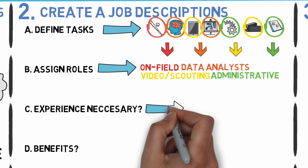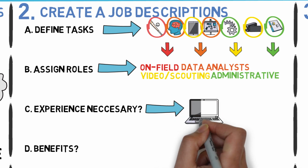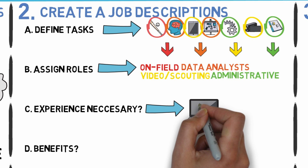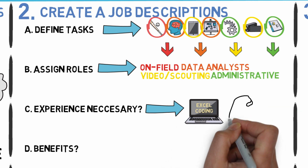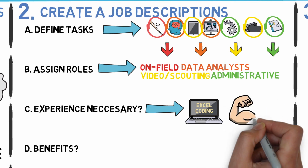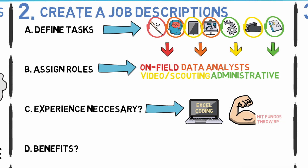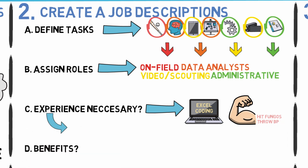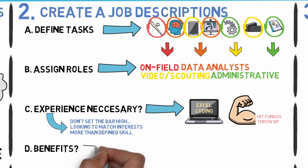The first being, is any experience necessary to accomplish these tasks? I've found that most of the items I've put on this list are pretty easy to learn at a base level. But if you're breaking up your managers into different jobs, your data analysts are going to need to have some sort of coding or at least Excel background. Your on-field managers would benefit from having some sort of athletic experience by either hitting fungos or throwing BP. But don't set the bar too high. When looking into these categories, I find it's more important to identify people's interests than it is to set so many requirements you may turn away good workers.